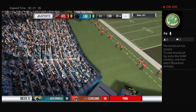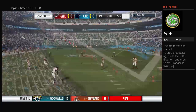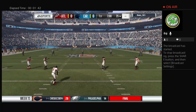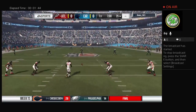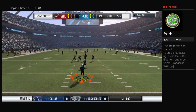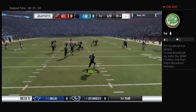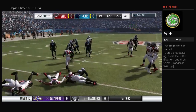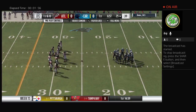Larry, with a beautiful skyline towering just to the right of us, you get a look inside Bank of America Stadium in Charlotte, North Carolina. Today, we've got a good NFC matchup on tap between the Atlanta Falcons and the Carolina Panthers. And not a bad return here. He gets it out to the 25-yard line.